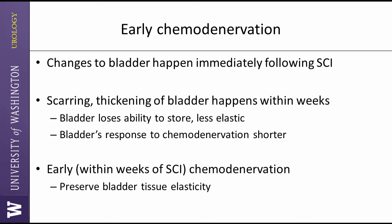So I'm trying to get a study going where we do bladder injections of botulinum toxin immediately or very soon after spinal cord injury to preserve the bladder tissue stretchability so that it can hold urine better, so it's not as irritable from the get-go, and maybe preserve it for the long term.